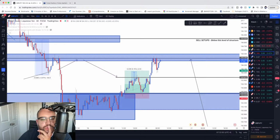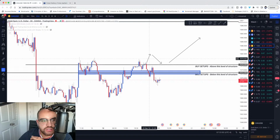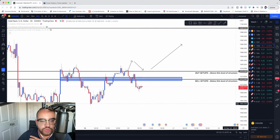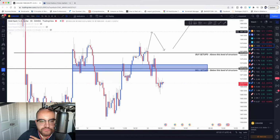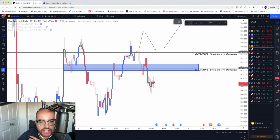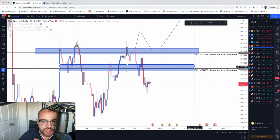Take a look at gold. So gold, we were expecting, if price were to push up, some sort of a retest and continuation to the upside. So buy setups above this level of structure, as you guys can see in the notes there. We did not get that. So again, we are pretty much rejecting this level of structure here. We got that rejection and price pierced below on our sell level setup. So we were expecting sells below this level of structure, which we did. Price came down, wicked back up, retested these lows over here. Now price is kind of ranging here, holding this level of support.